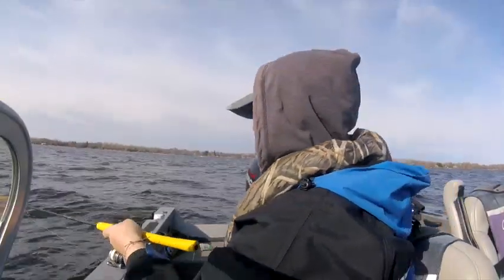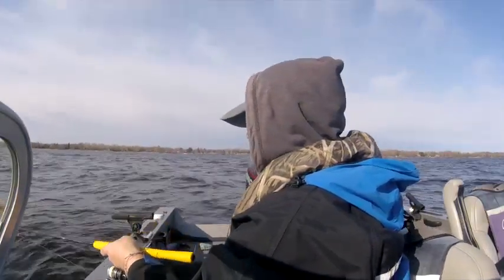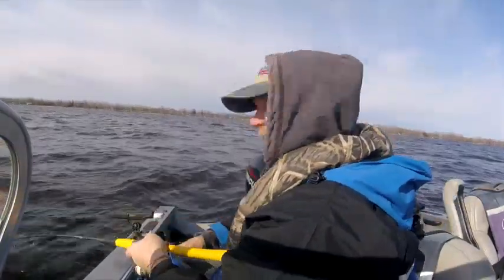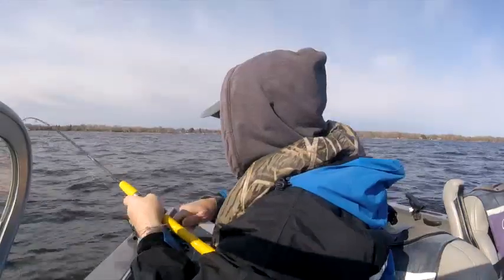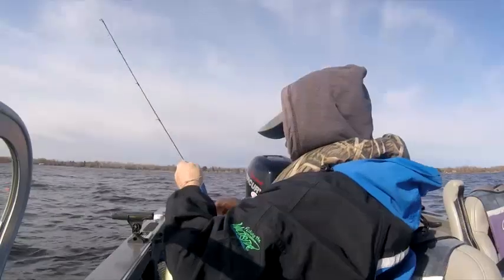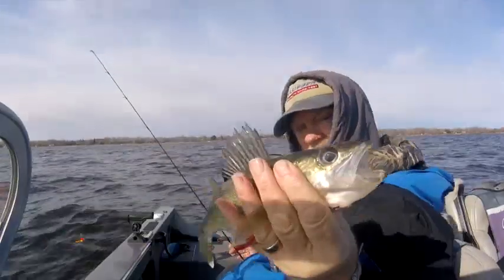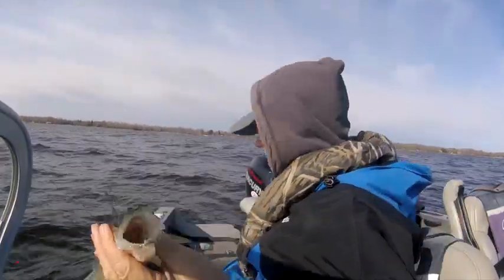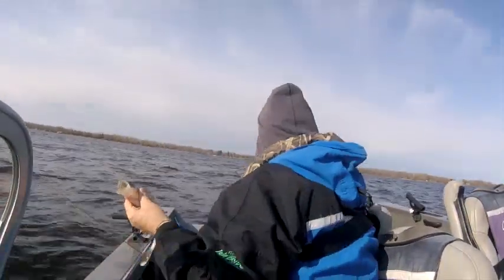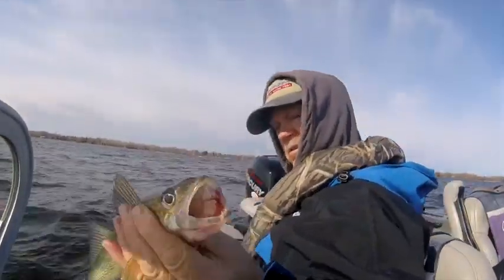Now here's my second bite of the year. I don't know that I can get these. Pretty small fish. There we go. Wow. Isn't terrible. Oh no. I actually caught that fish. He was attacking me. Oh, you know what I didn't bring? My measure. Nice walleye. It's a keeper today.